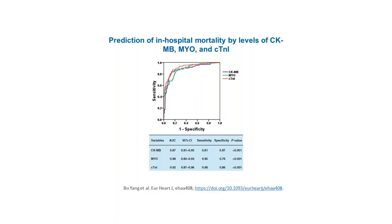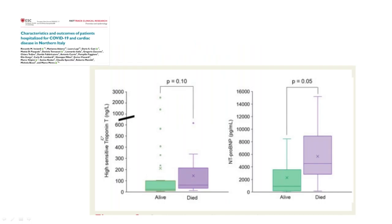from COVID. And the Northern Italian group, again, troponin on the left, NT-proBNP on the right, just comparing the cohorts who survived in green from those who died. And if these go up, it's bad news. So the cardiovascular involvement is one of the main drivers of inpatient mortality.